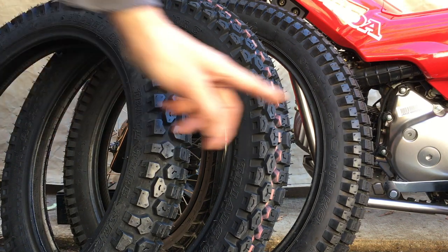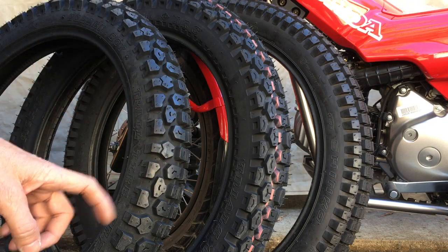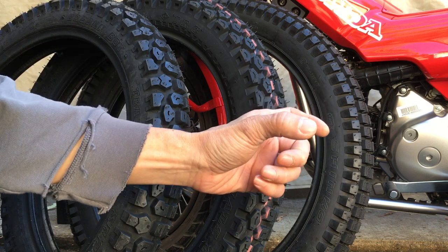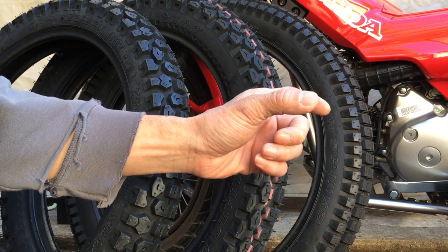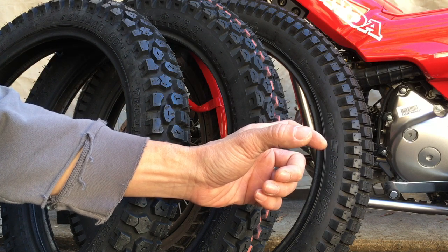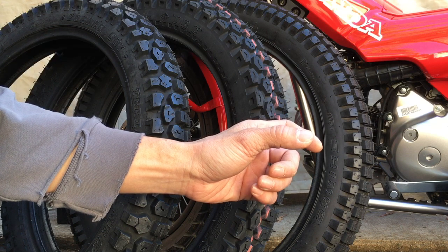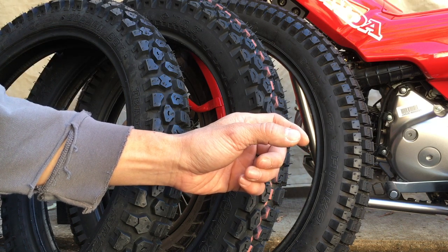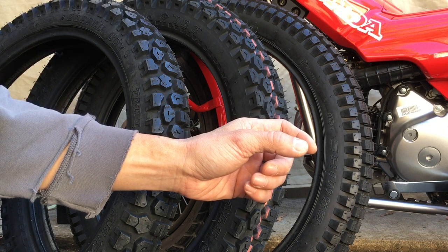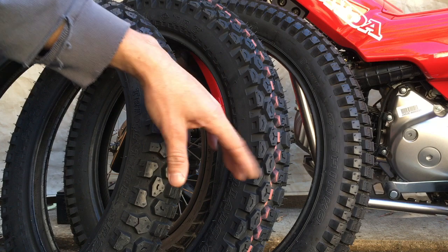The stock size on the Trail is 80-90, so it's a metric size. This is an inch size, so metric 80 millimeters wide. So that's actually big. That's actually wider than 3 inches, because 1 inch is 25.4. 25.4 times 3 is 76.2. Yeah. So anyways, it's less than 80.